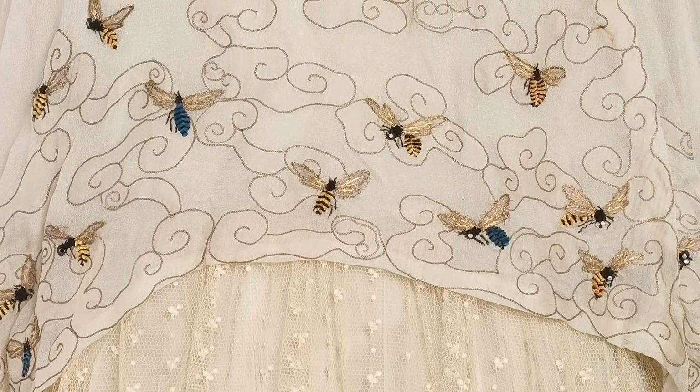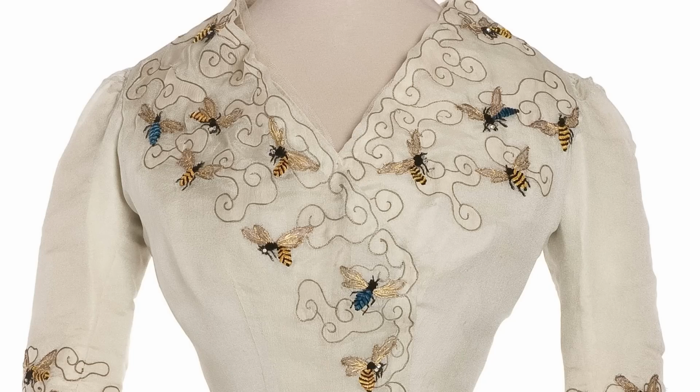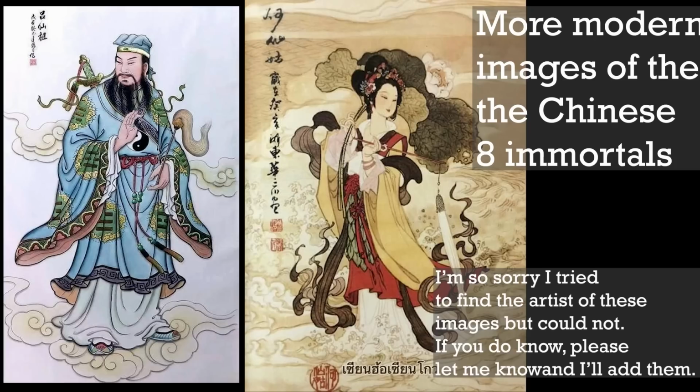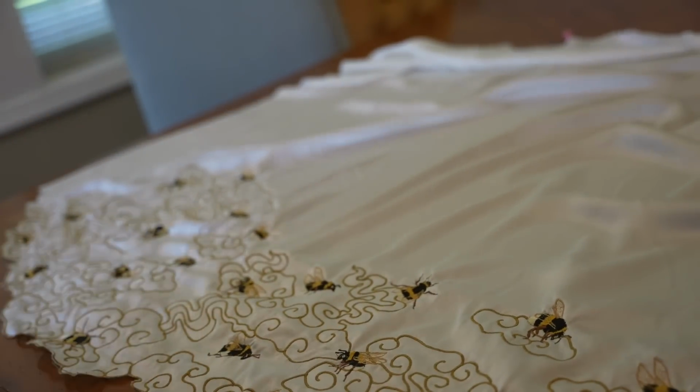The original had Asian-inspired clouds, but honestly, they were pretty sad and ugly. While I love the overall effect of them, the individual clouds were very meh. So I changed them up to be more accurate to the Asian clouds they were inspired by. My clouds were based on the clouds on a vase in the collection of the Met in New York City, and I really like how they came out.